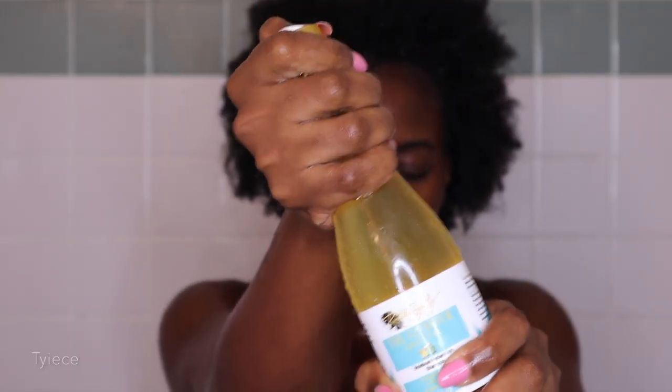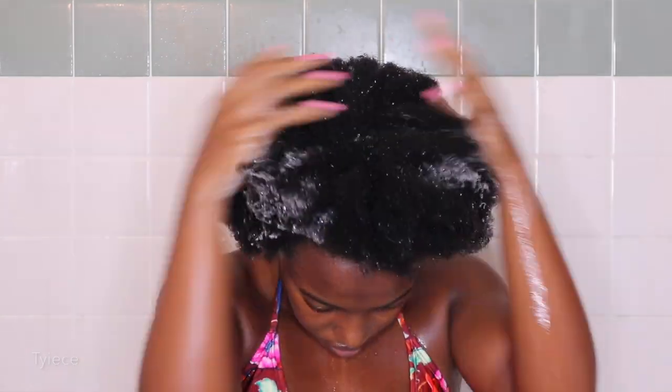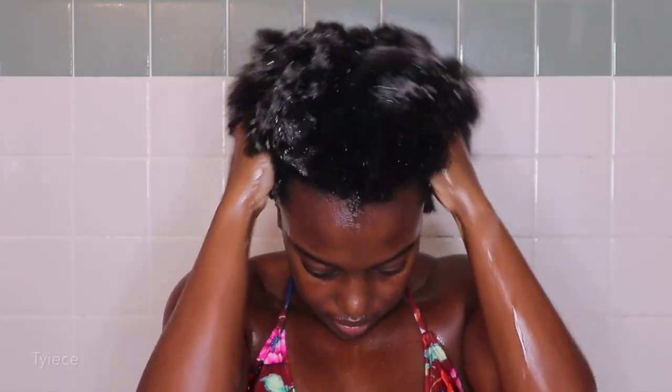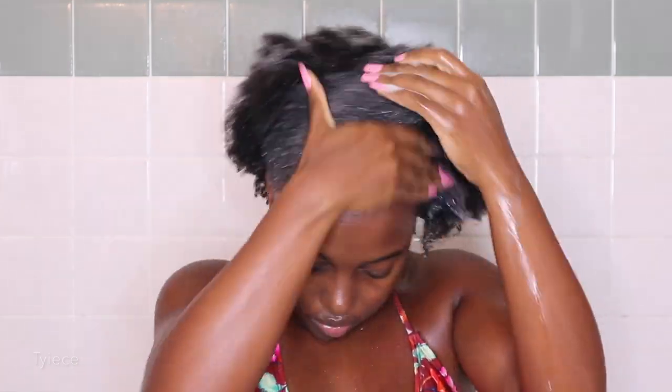I love the packaging of this shampoo, and the consistency is clear in texture. It has a light yellow tint to it. And after rubbing it between my hands, I noticed that this shampoo takes a little while to sud. So it actually suds up on the second go around of washing my hair with it.